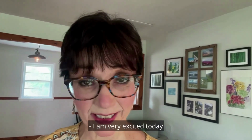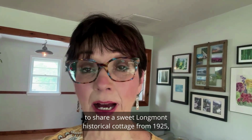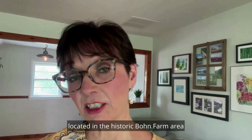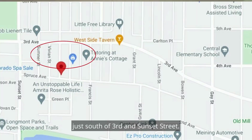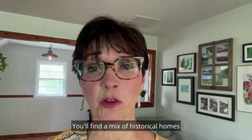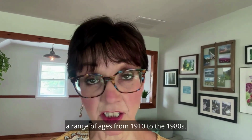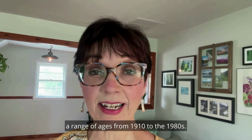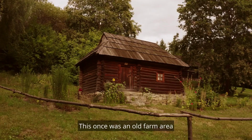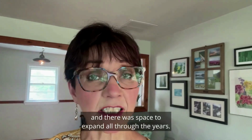I am very excited today to share a sweet Longmont historical cottage from 1925, located in the historic Bond Farm area just south of 3rd and Sunset Street. You'll find a mix of historical homes and some newer homes also, a range of ages from 1910 to the 1980s. This once was an old farm area on the south edge of Longmont, and there was space to expand all through the years.